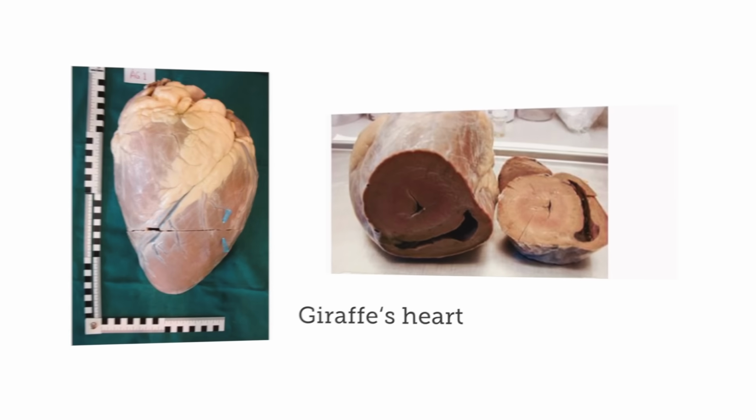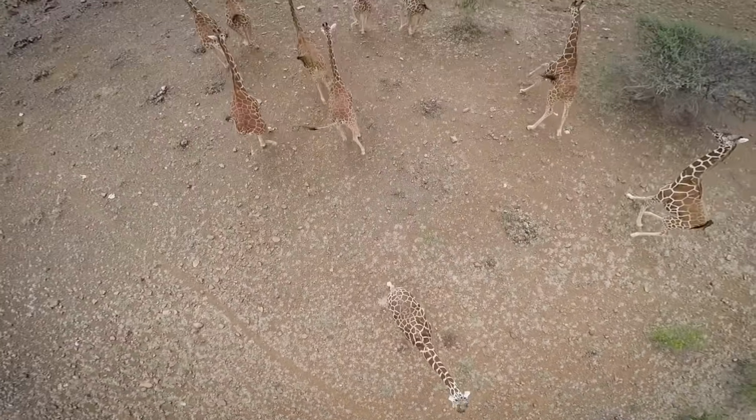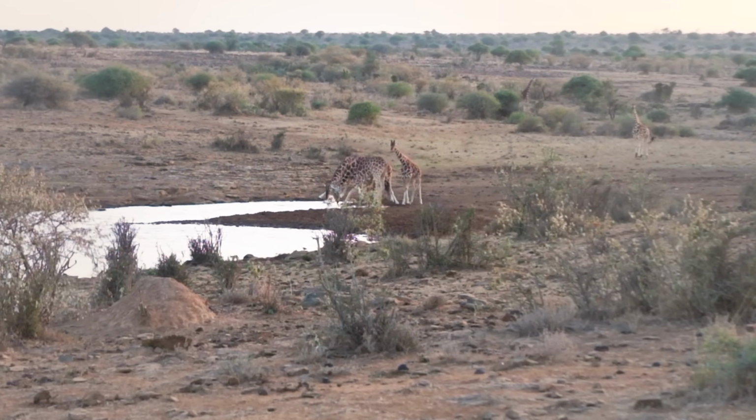And in order to create this huge pressure, the muscles in the giraffe's heart need to be 3 inches thick. That's as thick as my finger is long. For comparison, the elephant's heart is 2 inches thick, and a human heart is 1/8 inch thick. Giraffes are truly fascinating creatures, and how their unique anatomy has adapted to the laws of physics is a rich topic for another video.